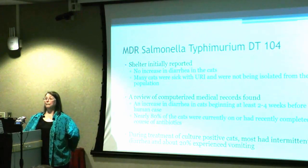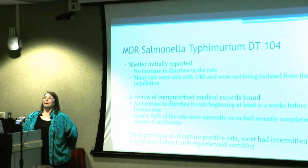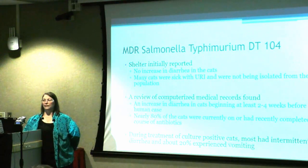What proportion of them will have bloody diarrhea? Like how reliable is that as a clinical sign? So the question is how reliable is bloody diarrhea as a clinical indicator of salmonella? It's not pathognomonic for salmonella. Not all cases have it, and I would say that even most cases don't have it.